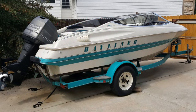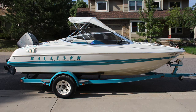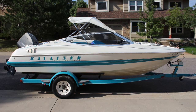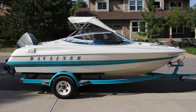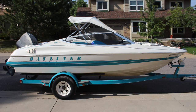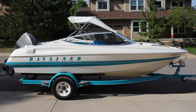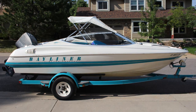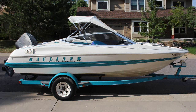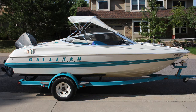Alrighty guys, let's get into the boat project. This is a 1992 10th anniversary special edition Bayliner Capri 1800 with matching trailer. I picked it up off Craigslist from a lady who was just wanting to get rid of it. She was the original owner. I was really lucky to stumble across a boat from the original owner. So she was just looking to offload it, and I got an amazing deal. I could probably easily sell this boat for 3 to 4 times as much as what I paid for it.